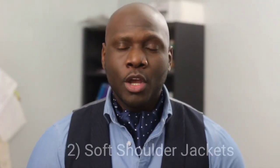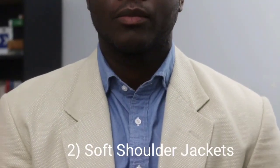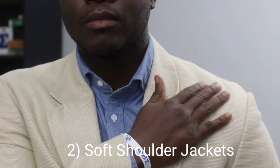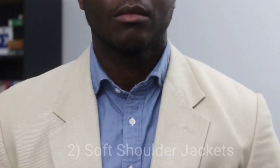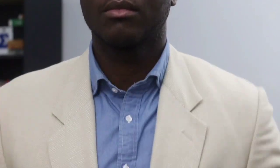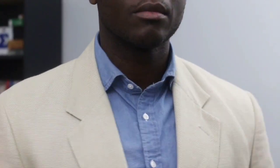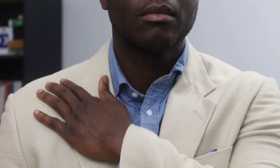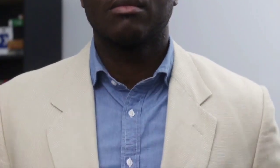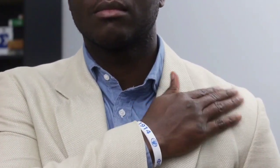Style tip number two, go with jackets that have soft shoulders. Now, a mistake that I have done in the past, and I see fit men doing it as well, is sometimes we're unaware that the clothes that we wear exaggerate our physique rather than complement it. Those are two different things. If you wear a suit jacket, blazer, or sport coat with a padded shoulder, it could exaggerate the traps that you already have. You want to go with a soft shoulder that has little to no padding so it can naturally fall on your shoulders and also complement it as well.